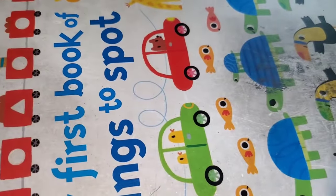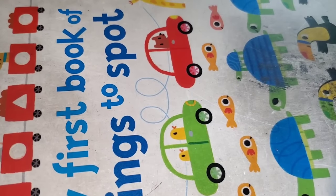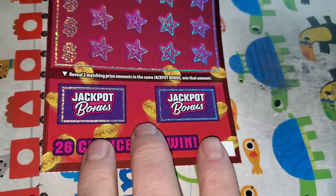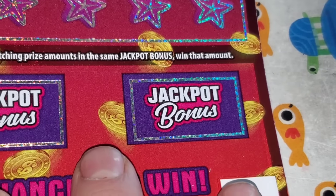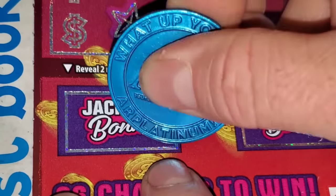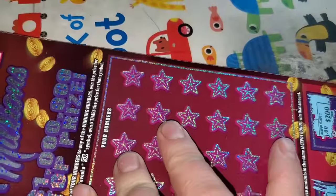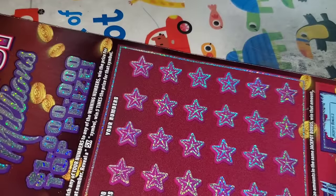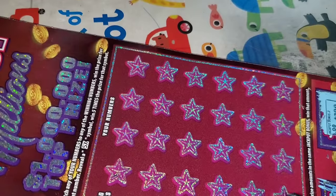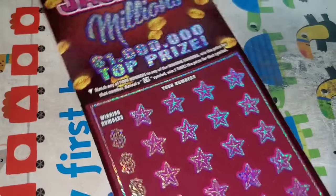No, woohoo. Jackpot. Millions. 17. 18. Two matching amounts in the bonus. Let's find out what we won together.